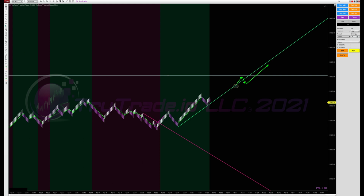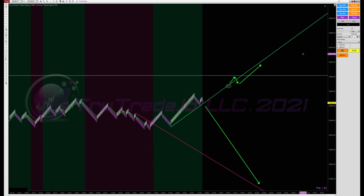So could this price break down here? Could it just take off? Well, that would be fantastic. We don't care if it goes. See, that's the great thing about Market Ripper. We don't care if it goes here.